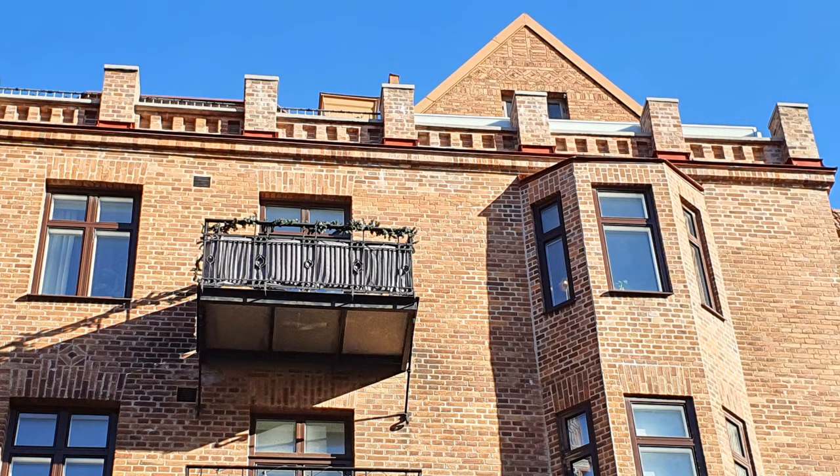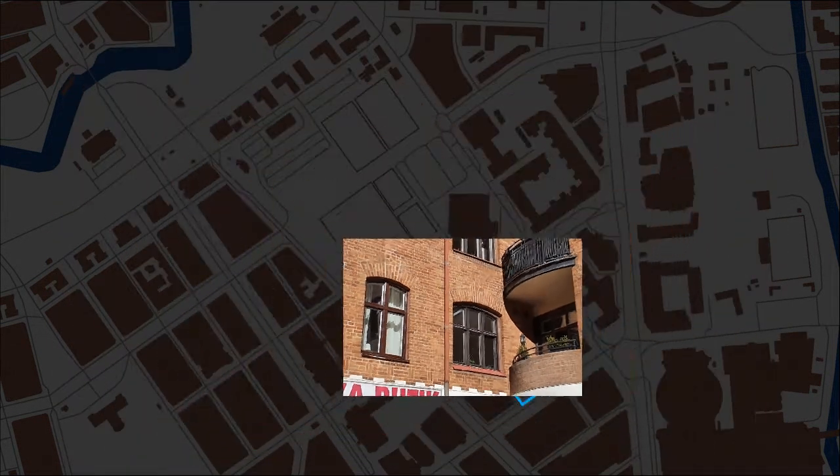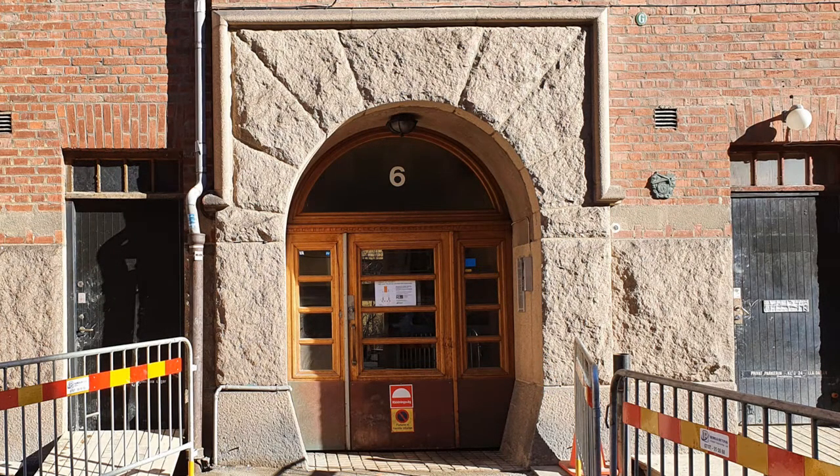This is another 100-year-old brick block with funny brick patterns all over. Wadmansgatan number 6.